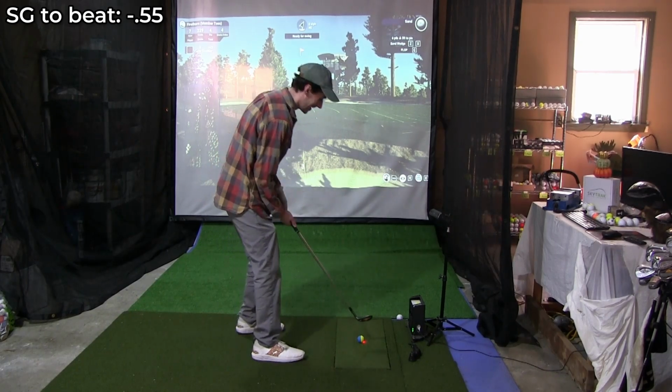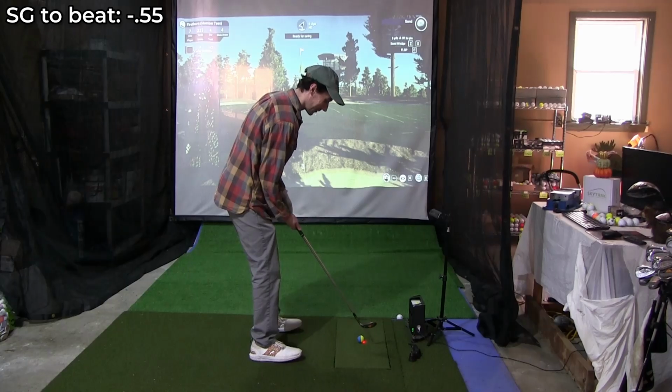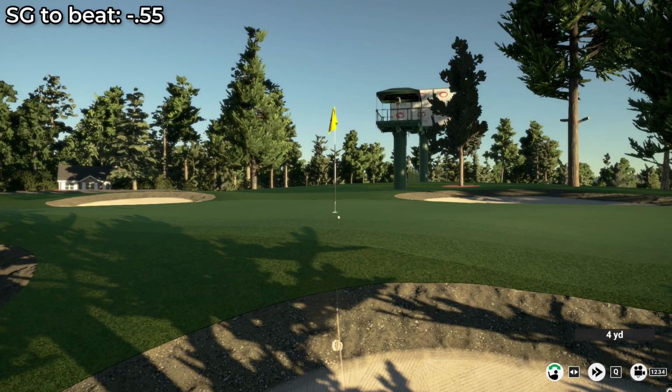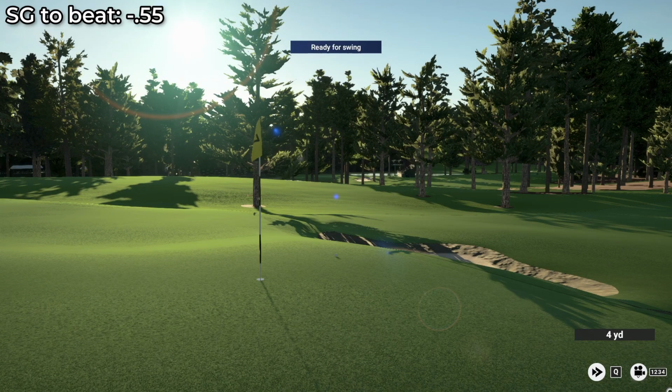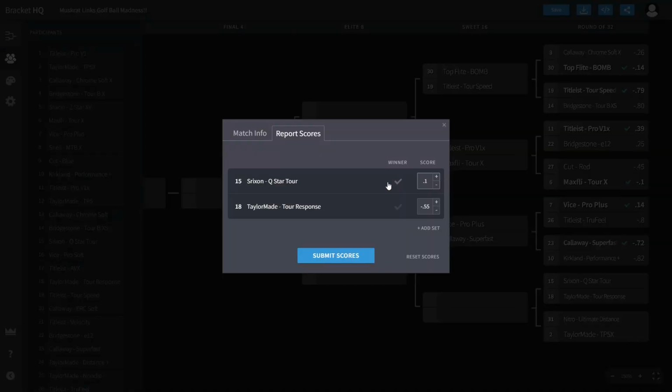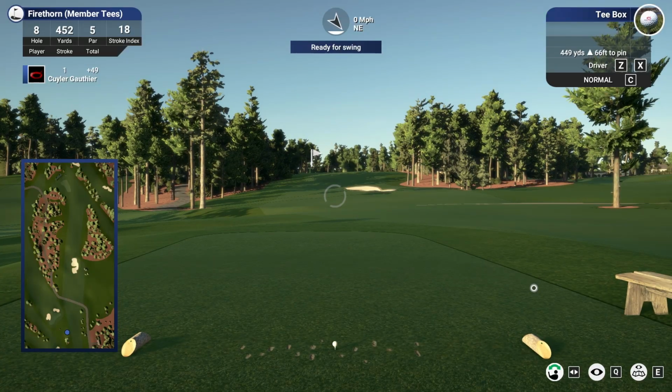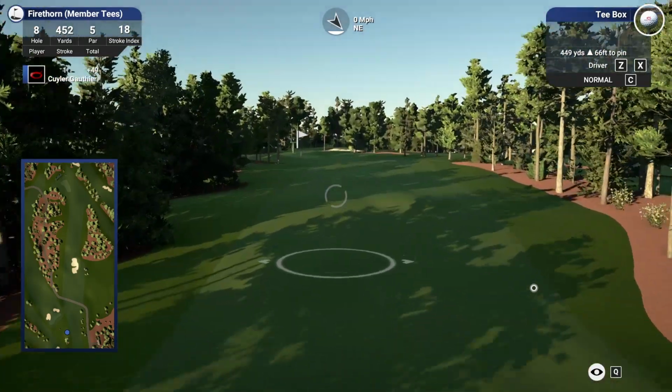Let's get you out of here. Don't roll that far back down into the bunker. Here we go. He's up and out, he's safe. The Q-Star Tour, specifically to Divide, is gonna be moving on to the next round. One more to go in the round of 32. 452-yard par 5 up here in that last game of the round. We've got a good one.